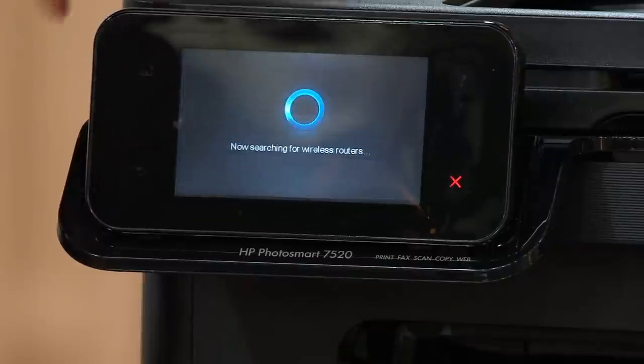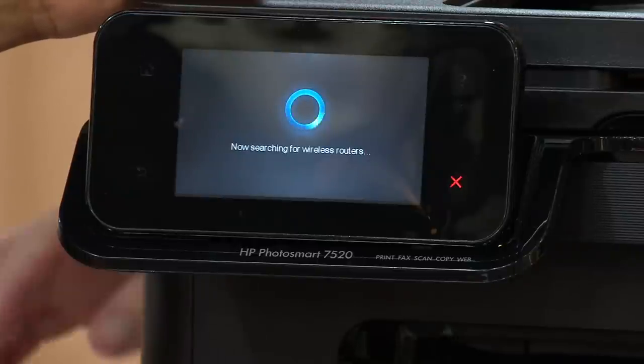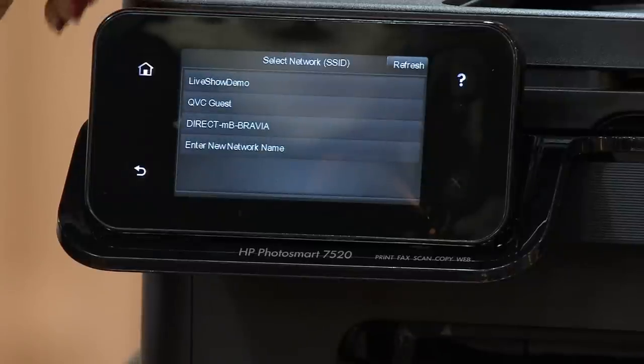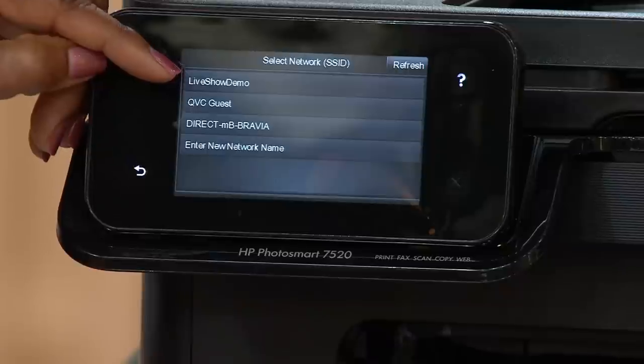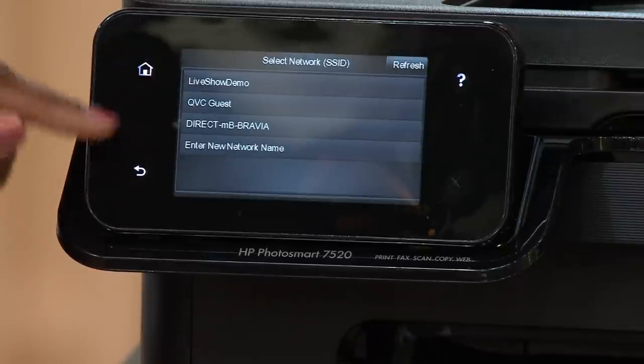Your wireless setup wizard. So now it's going to be looking for your Wi-Fi in your home. So if you have a router in your home, you have wireless internet in your home, it'll search for it. And when your Wi-Fi pops up, all you do is choose it. These are the ones we're on. We're on live show demo. It's looking for it. When yours pops up, you just select it, hit OK, and you're connected to the internet.